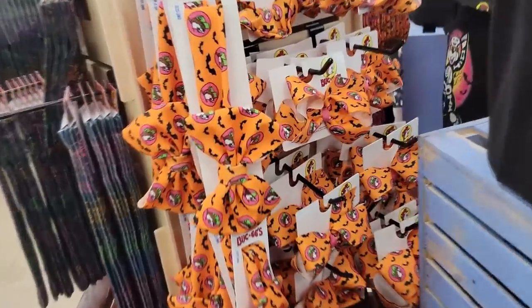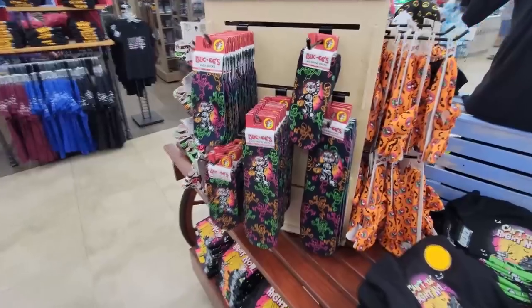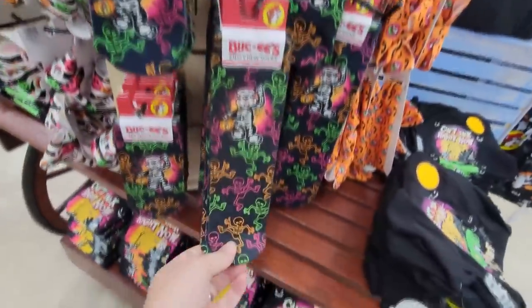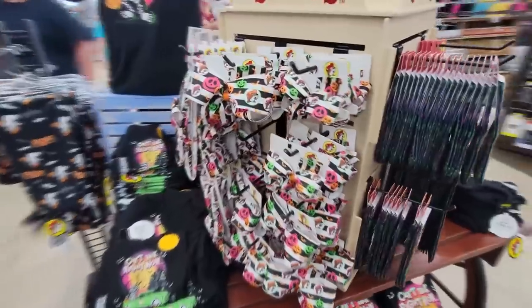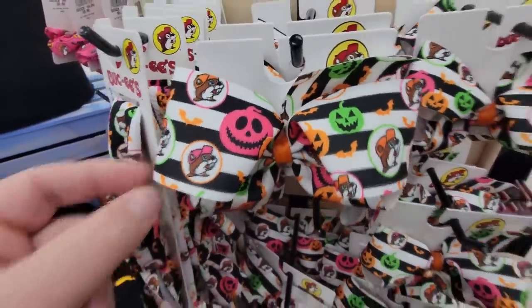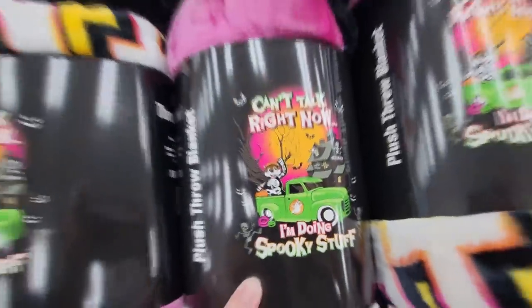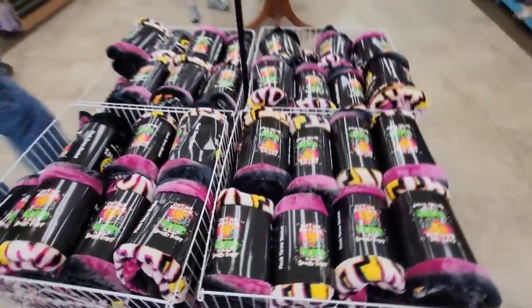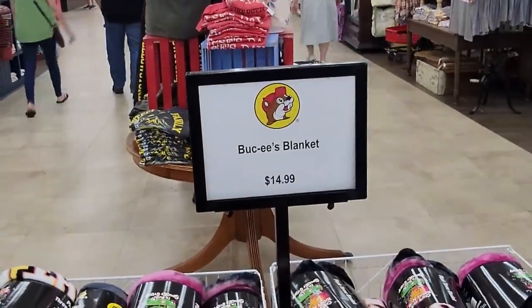Look at this, orange Bucky's Halloween bows with bats on them. Bucky's socks. Look at this. This is awesome. Multicolored skeletons all over the socks. I wonder if these glow in the dark too. More Halloween bows. And look at this one. It has multicolored jack-o'-lanterns. And look at this. They have "Can't Talk Now I'm Doing Spooky Stuff" blankets. These are plush throw blankets, $15 for this amazingness.